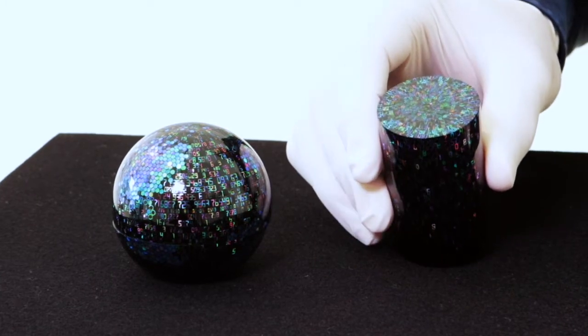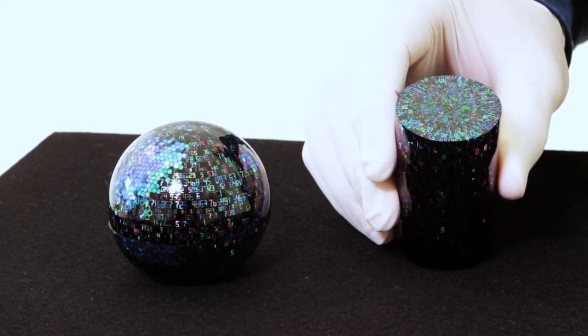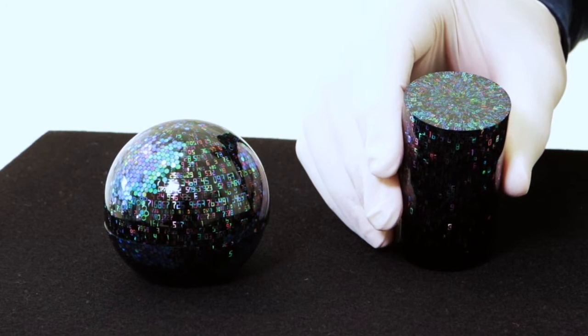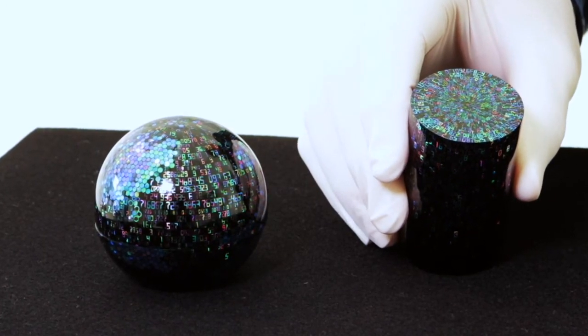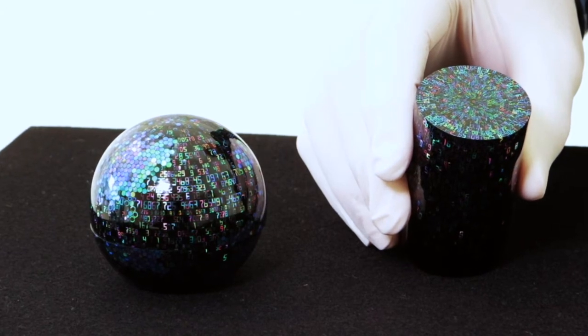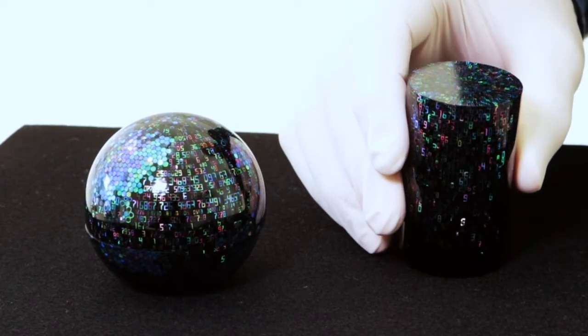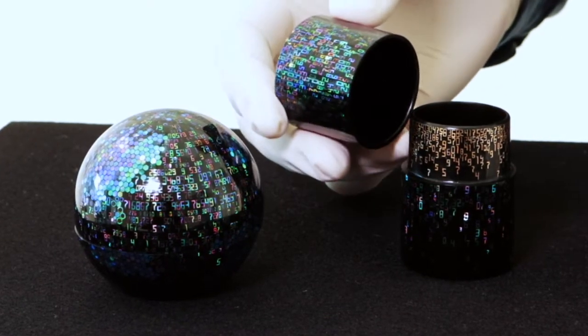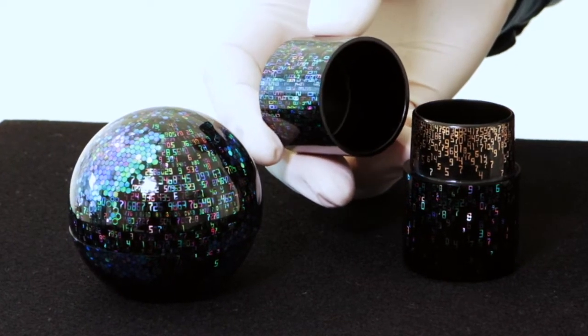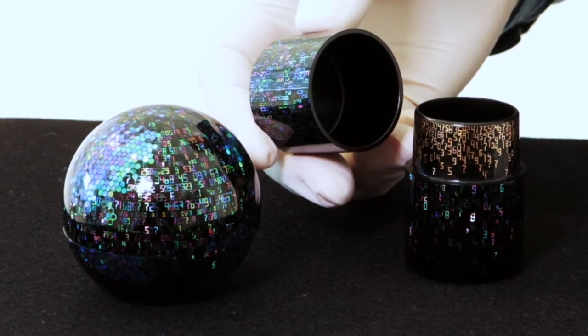The artist got inspired by the movie Matrix, as I would guess, and as you can see, the intricacy and the fine work is absolutely amazing. These containers are used for the matcha tea powder, which we use in Japanese tea ceremony.